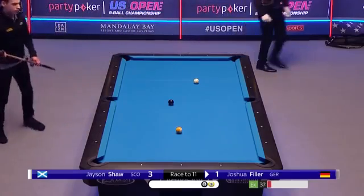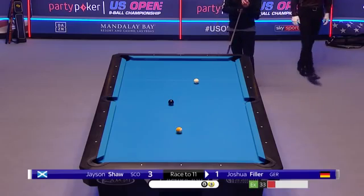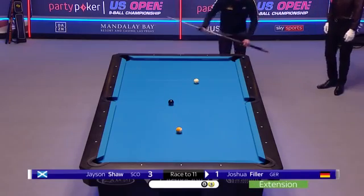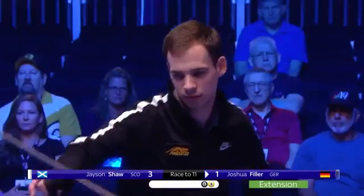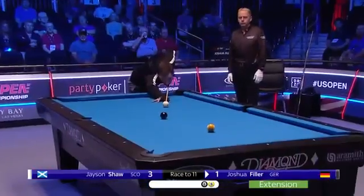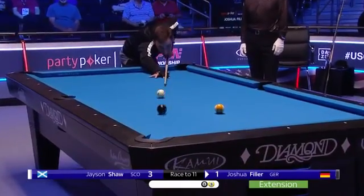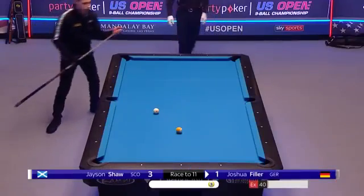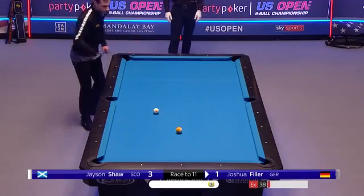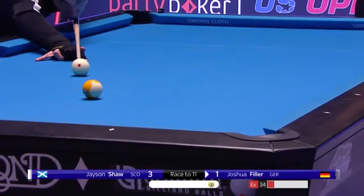I remember playing Joshua about, must be four or 5 years ago, Jim. I think he was about 14. Luckily, I did manage to get the win, but everybody knew back then, everyone was saying he's going to be a future world champion, this kid, and they were right. Germany has produced some pool players in the past, haven't they? What do they feed them there?